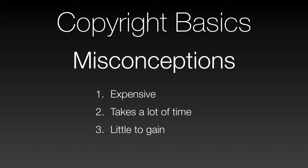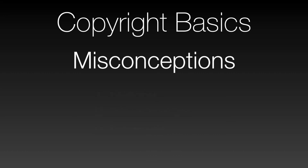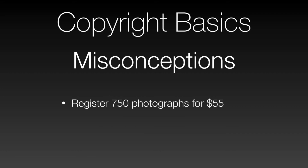As far as expensive, you can register 750 photographs for $55. Now, there are some limits to that, and we'll talk about that in the registration video. But most of the time, you're registering a fairly large number of photographs at the same time for a single fee of $55. So it's really not that expensive. And in fact, if you register 750, that comes out to be under 8 cents apiece.